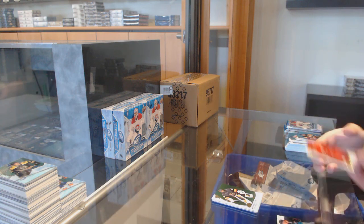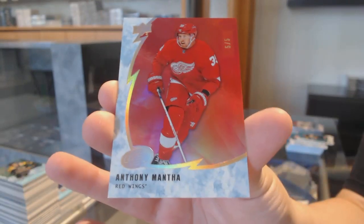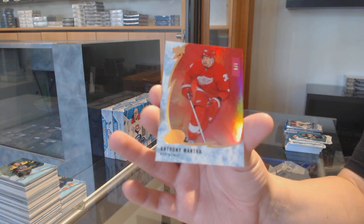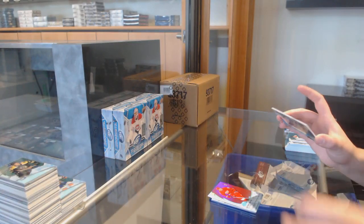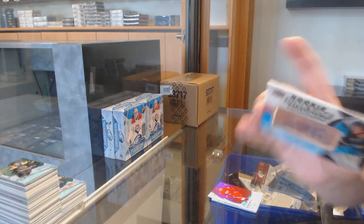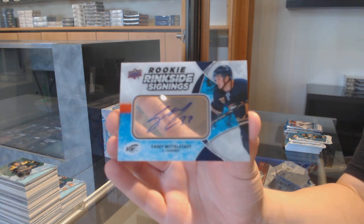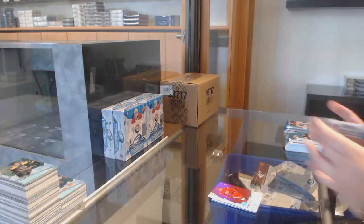We've got red base number 25 for the Detroit Red Wings, Anthony Mantha. We got an Ovechkin Future Watch auto last night. And a rookie ringside signings from an 18-19 update for the Buffalo Sabres, Casey Mittelstad. This is the only break this morning. Every other break will go later this evening.